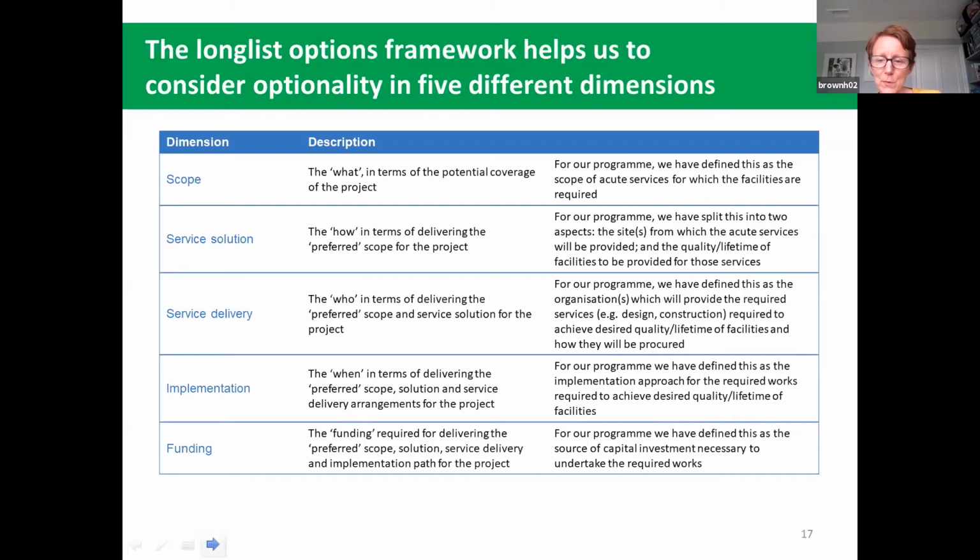For service solution, we've split this into 2 different aspects. So the site from which the acute services will be provided, and the quality or lifetime of facilities to be provided for those services. In terms of service delivery, this is about construction, design and build and running of services. But effectively, we're assuming that all clinical services will be delivered by the NHS, and that we will partner with specialist organisations to deliver the build and the running of the facilities. In terms of implementation, we've defined this as the implementation approach for the required work, and you'll see how we've defined the options there.